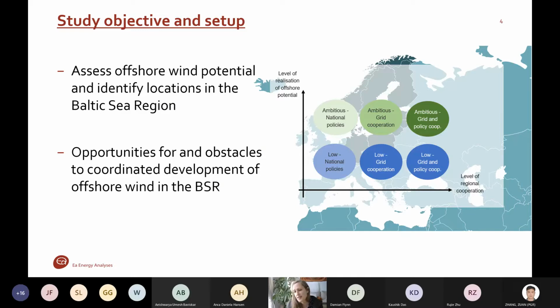And then the last scenario level was where we had the ambitious overall goals, where the same amount of offshore wind was enforced into the model, but the model could choose where across the countries to place that capacity.